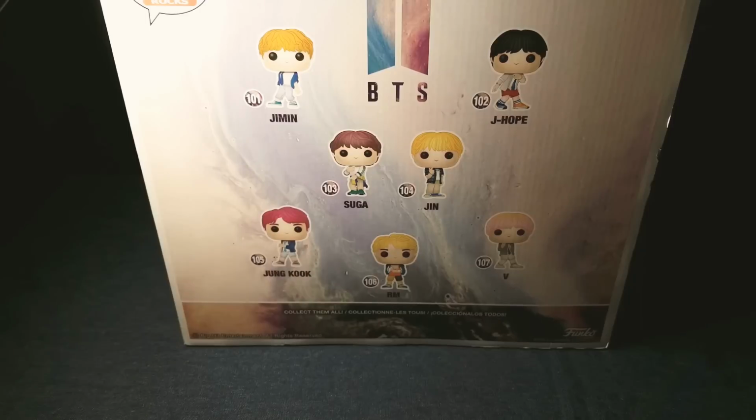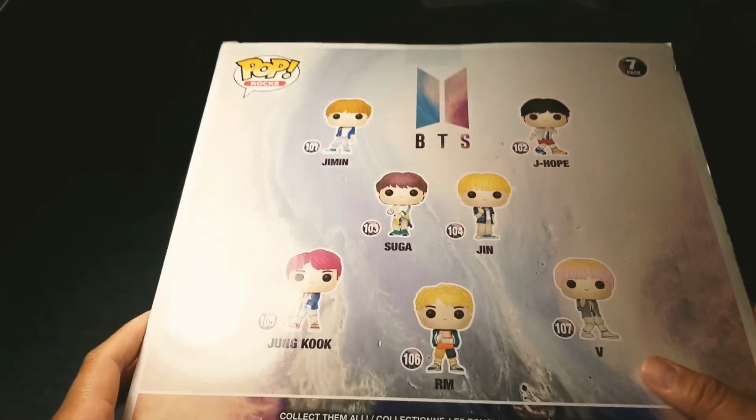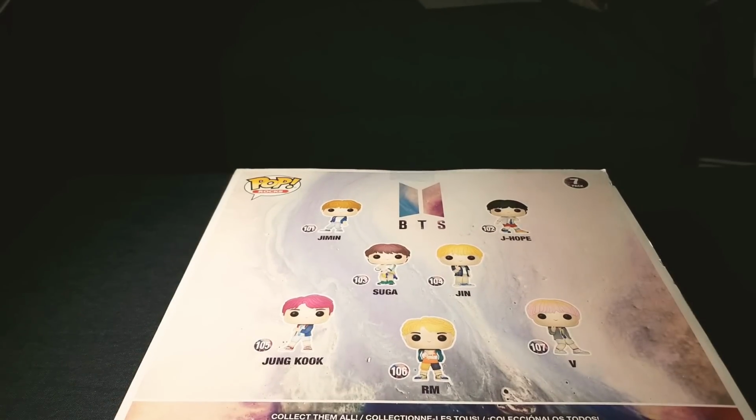I think on Hot Topic they might be 3 for $20. So this isn't the cheapest option, but it does give you an option where all of the members are in one box set. It's space saving because having 7 of those individual boxes takes up a lot of room, so it is an option for those who would like to do that. I've already opened this once before, so we're going to go ahead and open this up right now.